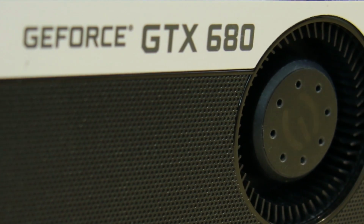Now, I don't know exactly how much life you could really cut off of this thing, and I don't think there would be any conclusive data, even in a controlled environment, to tell you exactly how much life you cut off of a graphics card by overclocking it for either short periods of time or long periods of time.